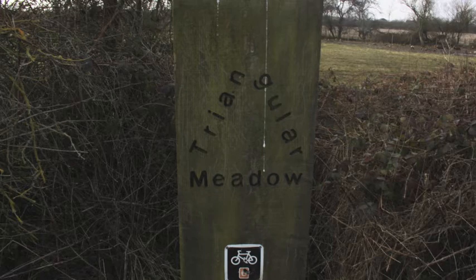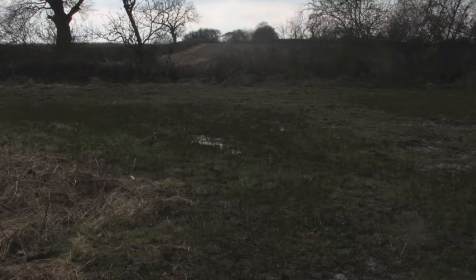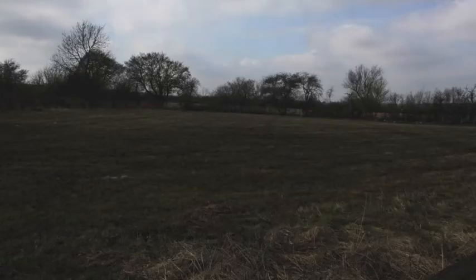Our last attraction along the Brampton Valley Way is the Triangular Meadow, which Northampton County Council try to maintain and keep records of the wildlife and nature, as there are not that many natural grasslands left in Northampton. This meadow is managed by Northampton County Council and many volunteers, which hope to see the Brampton Valley Way open for many more years to come and for it to be developed further.